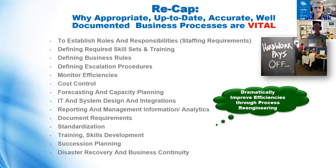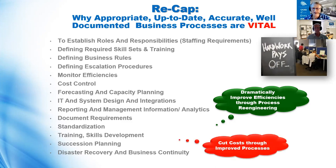So we're just saying that you can dramatically improve your efficiencies through process engineering. We've seen that time and time again. The moment an organization mandates us to train people how to use these tools, how to think for themselves, how to re-engineer their processes, we see dramatic improvements in efficiencies and cost cutting through those improved processes. In some cases, I have case studies where we've seen as much as a 20-25% reduction in the overall cost of an operation purely through re-engineering their processes.